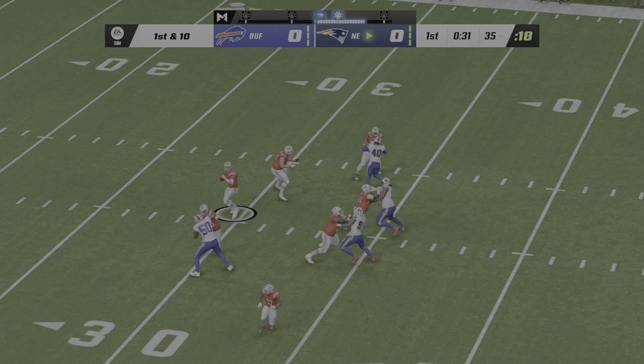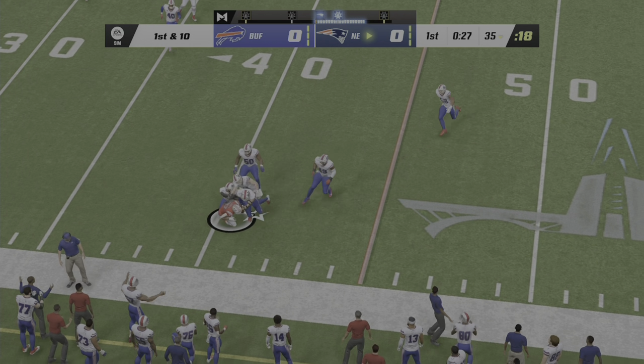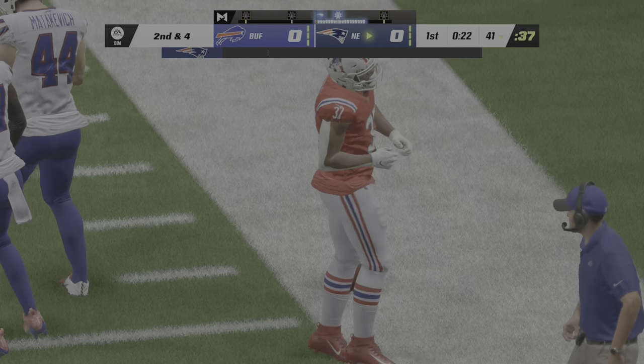Off play action, Jones. That's swung out wide to Harris. And that's good for a gain of 6, and that's going to bring up 2nd down.